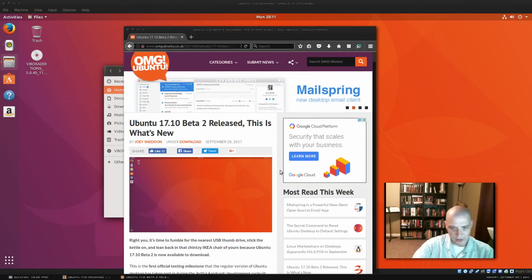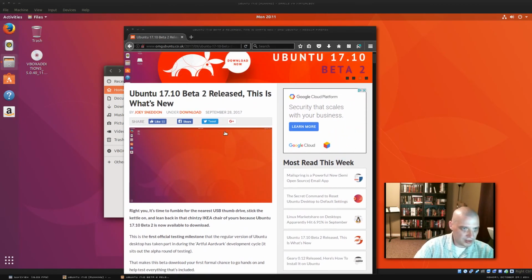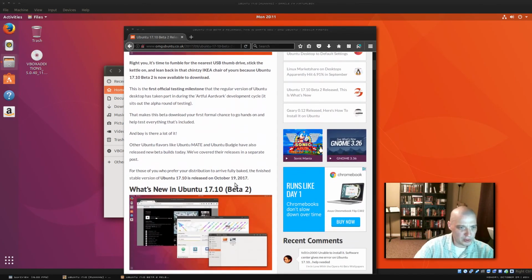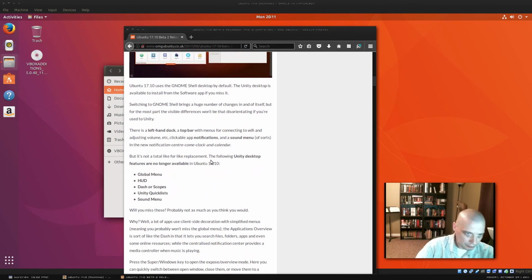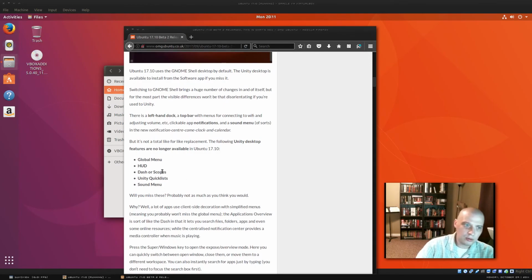So I'm pulling up this OMG Ubuntu article. This was discussing the Beta 2 release from a few days ago, basically what we're reviewing here. And they go over some of the major changes coming to this new version of Ubuntu. I mentioned the loss of the global menu. You also no longer have the HUD, the heads-up display, that in Unity you hit Alt F2 and you had this little drop-down command prompt that you could run commands from, and it also lets you search through application menus, and it was actually a really brilliant concept that is dead now that Unity is no more. There is no HUD feature in any other desktop environment that I know of. Nothing that mimics what the HUD did, so that's unfortunate.